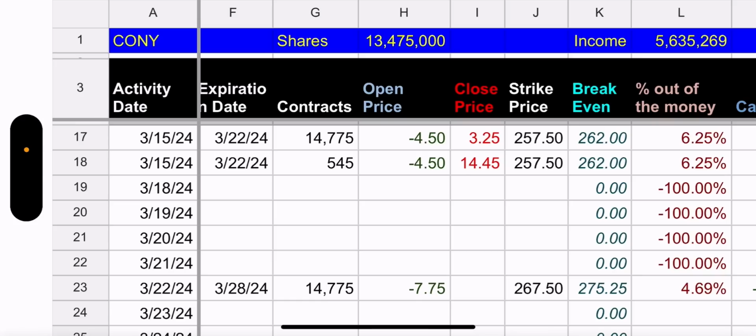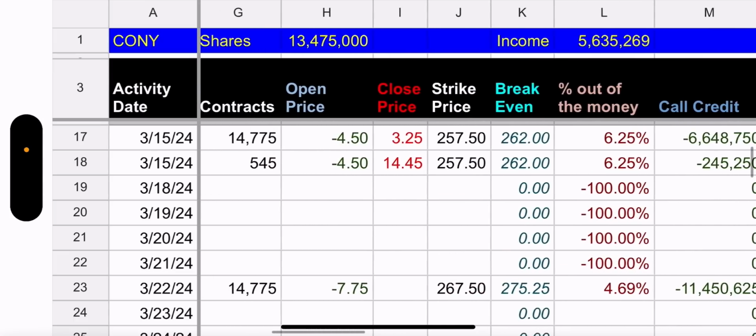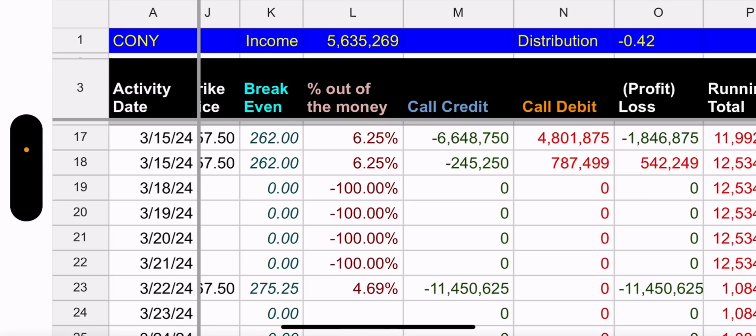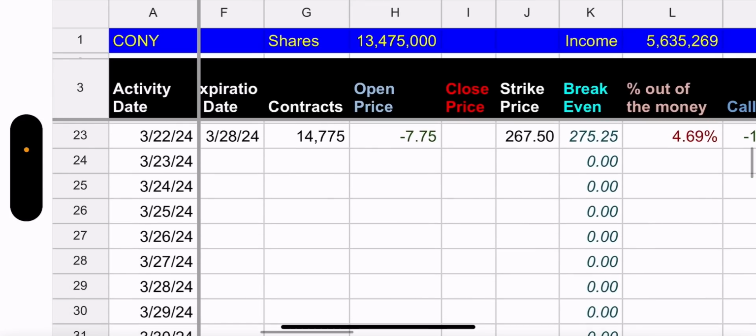But if you look, the 325 is less than the 450, so guess what? They were in profit. So for this week in total, they made about 1.3 million in income. So that's pretty good, considering, look at this. They went 6% out of the money. They got balls, man. 6% out of the money. And they made a profit. So CONY fund manager knew something. And then let's look at the new. Let's go into next week. So again, 4 days, 4 trading days.